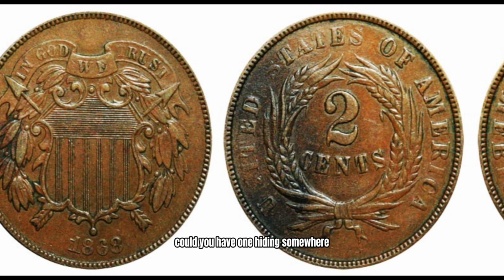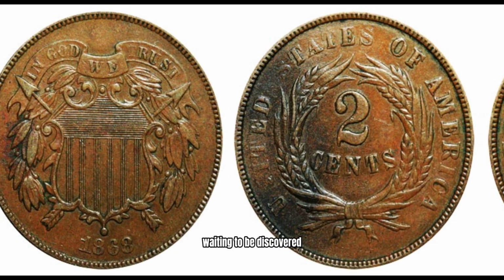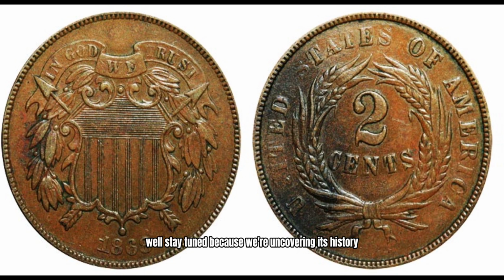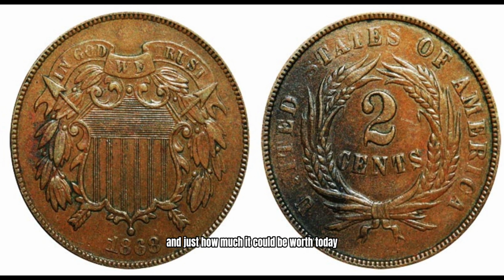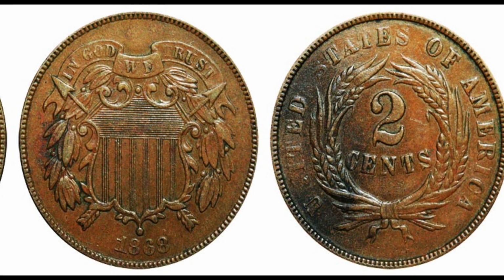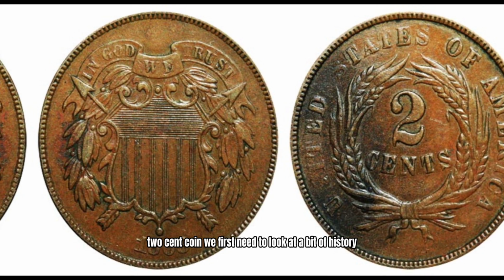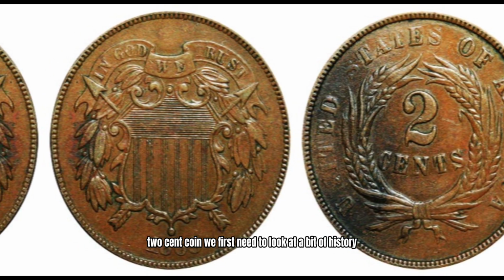Could you have one hiding somewhere, waiting to be discovered? Well, stay tuned, because we're uncovering its history, its unique features, and just how much it could be worth today. To understand the significance of the 1868 2-cent coin, we first need to look at a bit of history.